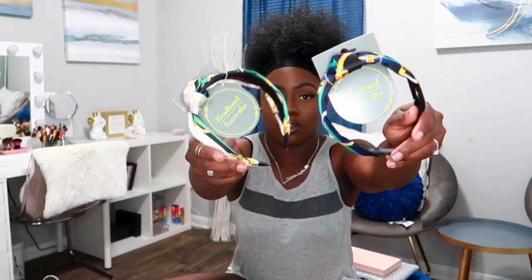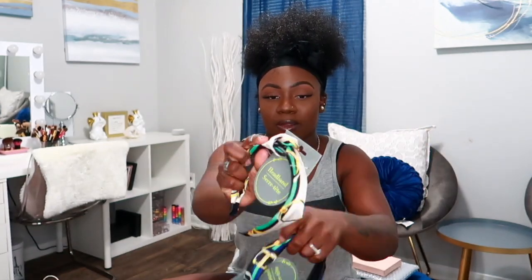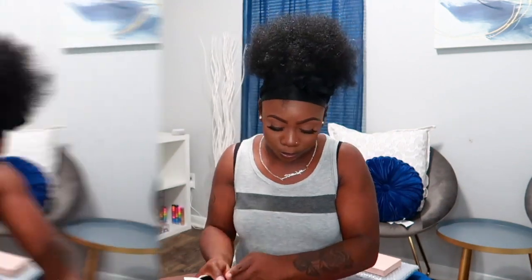And then the last two things I got are just two headbands. I thought they were really cute, so I picked up two. So I got this one here, and then I got this one. Really, really cute, and I like the fact that they have the little knots at the top. Super, super cute. So that is it for this haul, you guys.